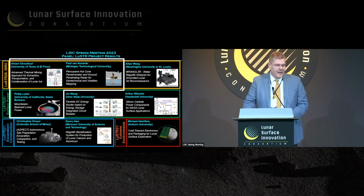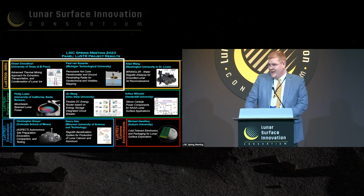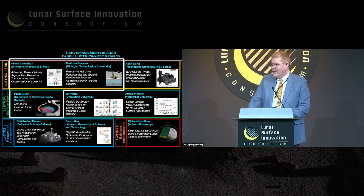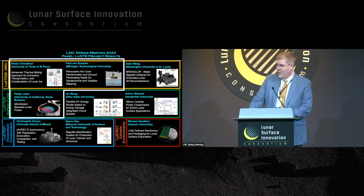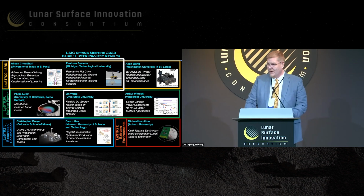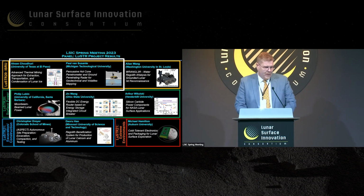All right, this basically shows the current LuSTR portfolio. It's separated by year. We have had 2 rounds of LuSTR awards so far, LuSTR 20 and LuSTR 21. And the years basically reflect the year in which the solicitation was released. In LuSTR 20, we featured 2 focus areas, ISRU and surface power. In both of these, we made 3 selections, so we have 3 awards in both of these areas. In LuSTR 21, we also featured 2 focus areas, excavation and construction, where we made 2 awards, and extreme environments, where we made 1 award. So we currently have 9 active LuSTR projects going on.